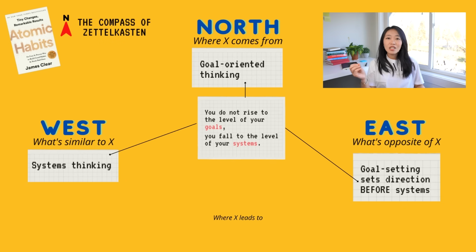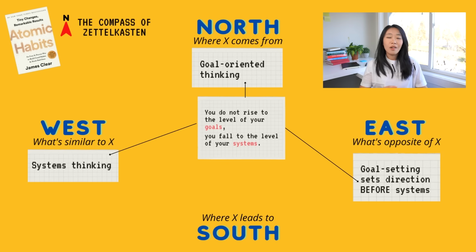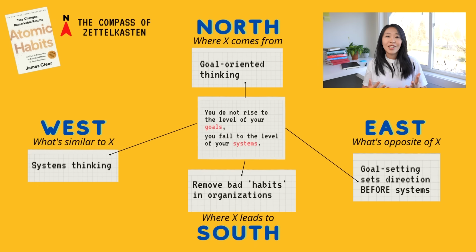All right, then let's go south. Where does the idea of goals and systems lead to? Well, as James Clear said himself, it's not just about forming good habits, it's also about breaking bad habits. Forming atomic habits has helped people with addiction, with weight loss goals. Coming back to systems thinking and larger organizations, maybe we can apply the same principles and help organizations break bad habits, like problems in diversity, like protecting the environment. Wow, just by thinking in 4 different directions, we're coming up with ways to solve climate change and diversity issues.